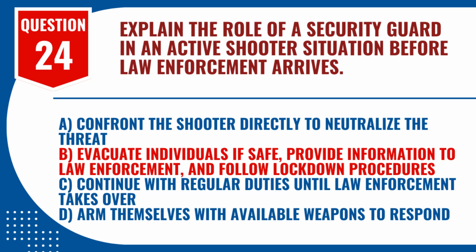Answer: B. Evacuate individuals if safe, provide information to law enforcement, and follow lockdown procedures. In an active shooter situation, the security guard's role is to evacuate individuals if it is safe to do so, provide critical information to law enforcement, and implement lockdown procedures to enhance safety.